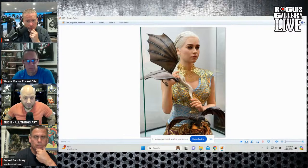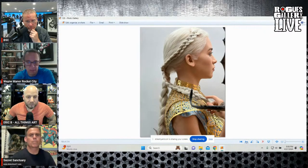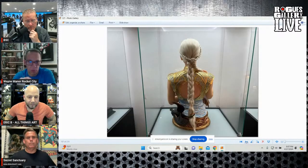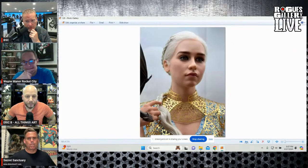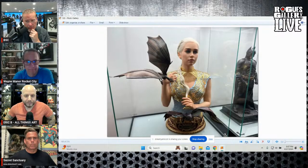These are some in-hand photos of the Daenerys from Game of Thrones. I think some of these pictures may make her look even better. She looks awesome there. And whoever did the hair like this did a phenomenal job. That looks way better with her hair like that. I agree. Somebody really took some time. Right there is perfect. That's her, see it in the eye. I think this one turned out really nice.